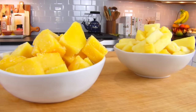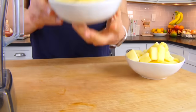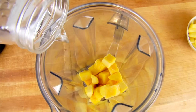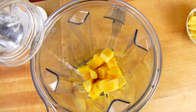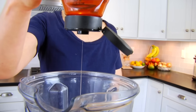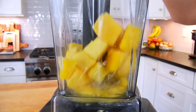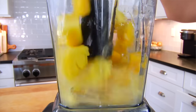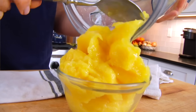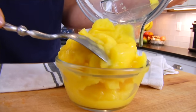Another thing we like to do with the pineapple and the mango is to make like a fruit slushy. So you could do this with either one or combine them both. Get it into the blender with a little splash of water. You could do a little bit of honey or monk fruit. You just want to get enough liquid to get things moving. And then you're going to see it creates this really thick, creamy, almost like a sorbet, or my kids like to call it like an icy.